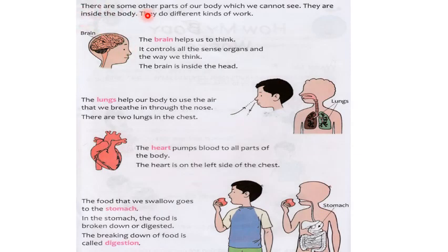There are some other parts of our body which we cannot see. They are inside the body. They do different kinds of work. The brain helps us to think. It controls all the sense organs and the way we think. The brain is inside the head. The lungs help our body to use the air that we breathe in through the nose. There are two lungs in the chest.